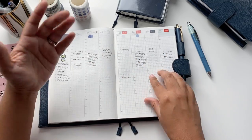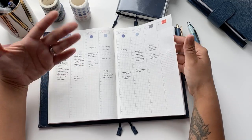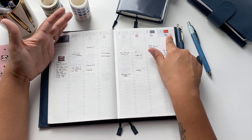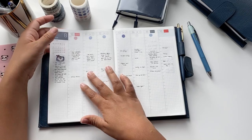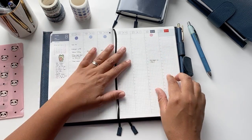So this has been great so far. I really like it, and I like the way it looks, it's simple. I can quickly see what's going on today, what I have planned. And yeah, so this has been working. So this is the week that we are now in.